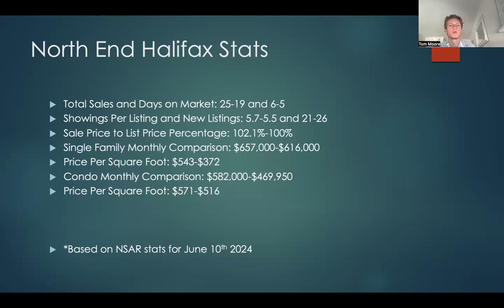Total sales, we saw it go from 25 to 19. Days on market was at 6. It's now at 5. Hot market there. Showings per listing went from 5.7 to 5.5. Geez, that's pretty low. New listings was at 21. It's now at 26. Sale price to list price percentage, we saw it go from 102.1 to 100.